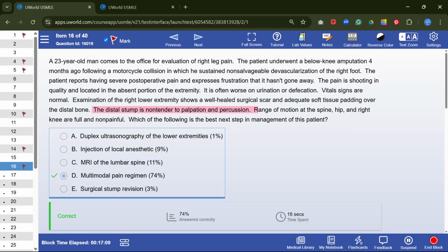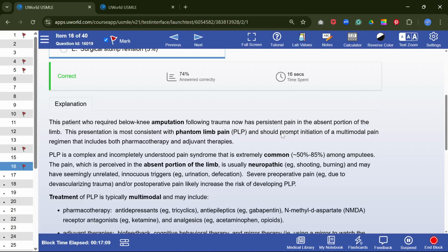So stump touching is the important thing. If we touch the stump and there is pain, then it is neuroma. If the stump is non-tender, then it is phantom limb pain, and phantom limb pain needs a multimodal pain regimen, because the patient feels pain where there is nothing.